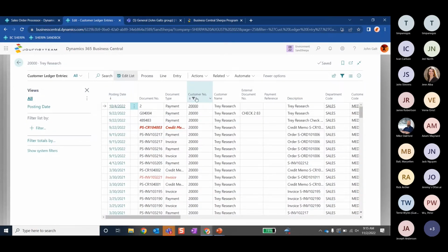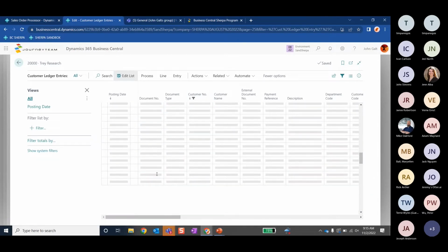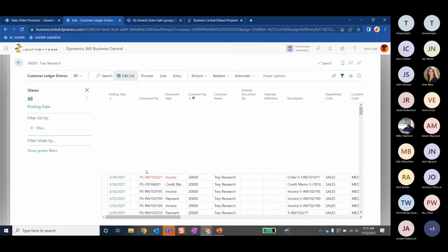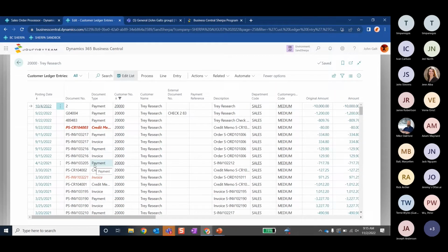These are all transactions that are related to that specific customer that I opened throughout the life of their role in our system. We can see their payments, their credit memos, invoices, all here. I have the ability to filter and manage them as needed. I can adjust them here as well or report with them.